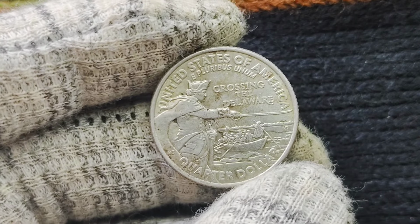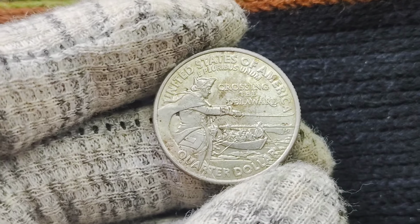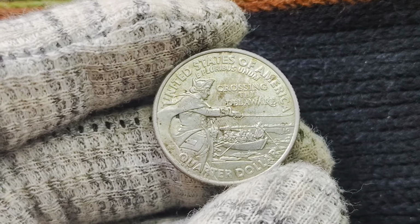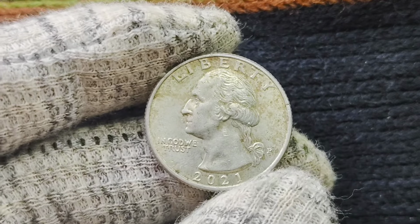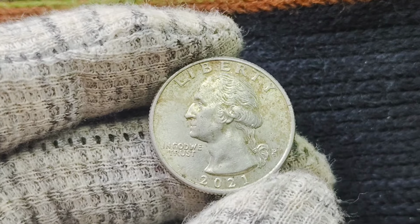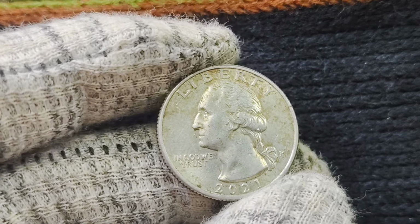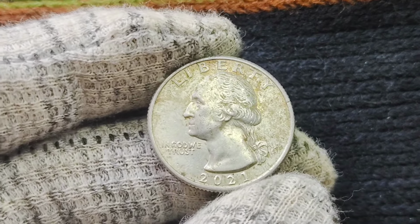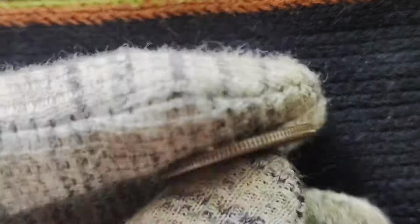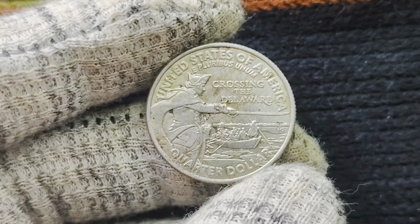Now, let's talk about some real-life sales that have made headlines. In recent years, several 2021 P Mint Mark Washington quarters have been sold for impressive sums. In particular, one auction saw a coin with a rare double die error sell for a whopping $1.9 million. This sale took the coin world by storm, as it's not every day that a coin worth only 25 cents ends up being worth nearly $2 million.